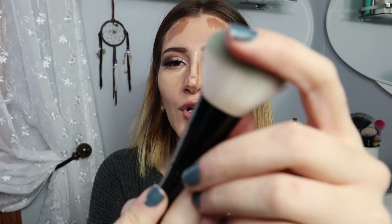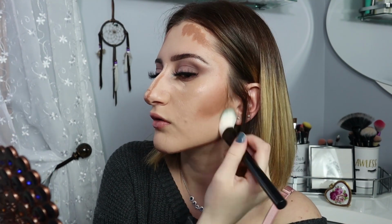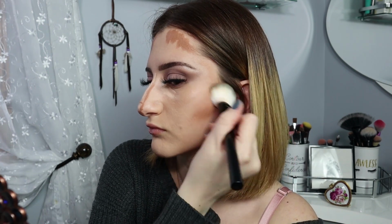Now I like to take a more dense but still kind of fluffy brush. I'm just gonna start buffing in the contour, trying not to move the product much, just blending it in.